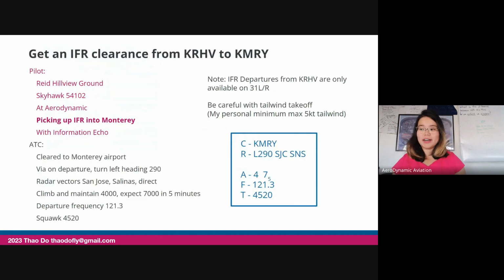So here's my shortcut. I always make sure I know how to shortcut the clearance. Otherwise, if you try to write this all out, you're going to be way behind. Shortcut: K, M, R, Y, L for left, 290, SJC, SNS, three letters for the VOR. Altitude, I don't write the 000. I just write 4, 7, subscript 5 for the minutes, frequency, and the transponder.